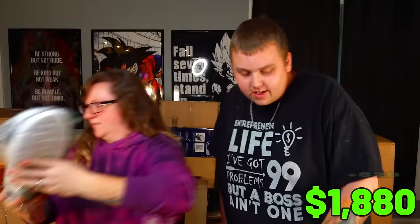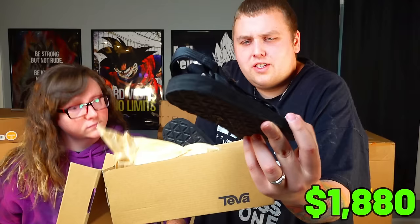There's another pair. I'm going to leave these in the plastic, but they're another pair of Under Armour slides. Nice. What about, oh, this is falling. Don't fall, don't fall. What is this, Heva? These are slides as well? They're more sandals than slides. Really weird sandals. I've never seen them made like this, but a pair of Heva sandals.